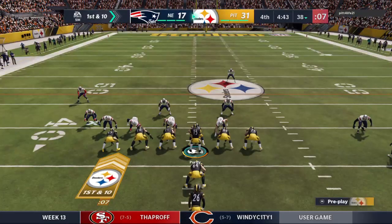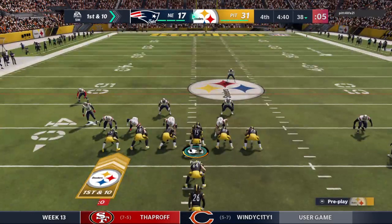Let's set a tone, fellas. Let's set a tone. Shoot. Check it out, Reed. Wide.